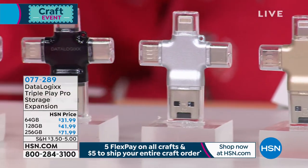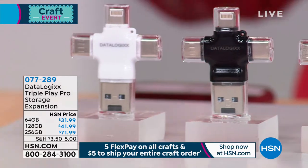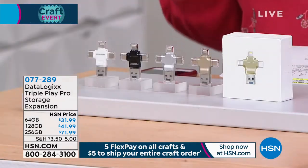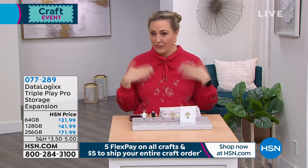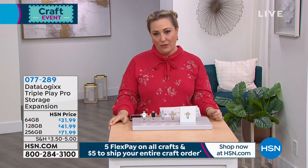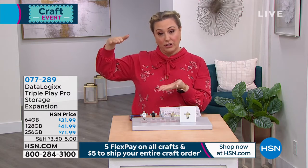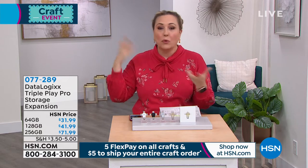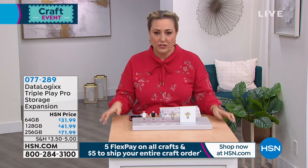But here's the other thing, with DataLogixx, you don't have to buy that phone that's double the price. I will tell you, I have an iPhone. I've had an iPhone forever. When you go and buy a new iPhone, they say, do you want this storage or do you want this storage? Now this storage is another $400 or $500 for the phone. And I'm like, well, what's the difference? Well, it just holds more pictures.